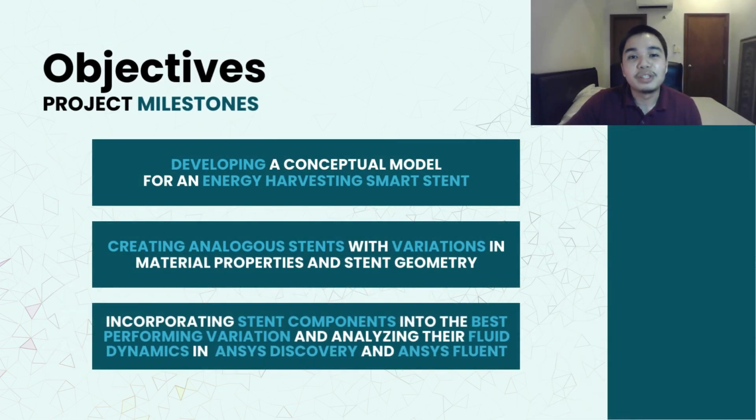Now, the primary objective of this study is to create a comprehensive model that creates room for the integration of both sensing capabilities and energy harvesting mechanisms. By leveraging insights from existing research designs, the study seeks to establish a robust framework for the development of a conceptual smart stent model, theoretically capable of real time monitoring and self sustained operation. Then, by creating analogous models with slight variations in its material properties and geometric parameters, it is possible to explore the optimal configuration for the designed smart stent, in terms of its finite element analysis at least. By systematically varying these factors, I would be able to identify the most effective combination that maximizes performance without sacrificing structural integrity.